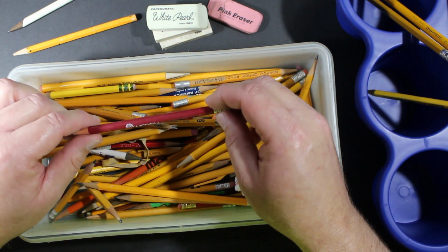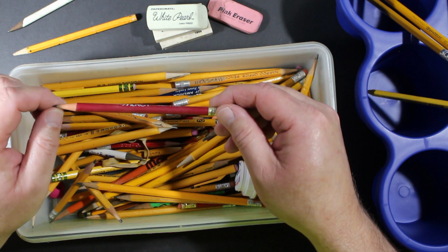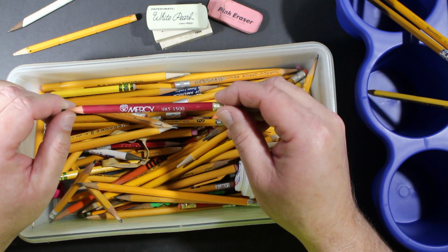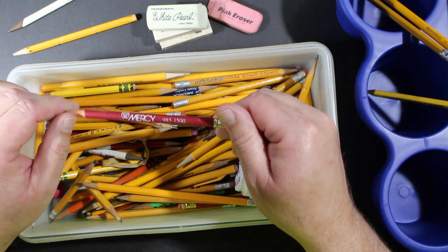Old Tupperware has a certain aroma to it. Here is a cheap, judging by the wood, promotional pencil for Mercy. I believe this is probably Mercy Hospital.